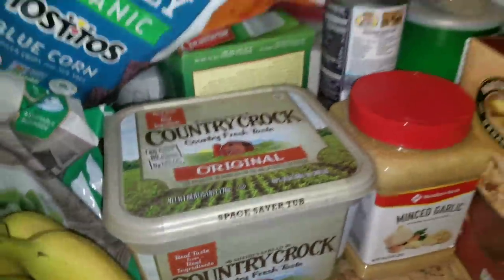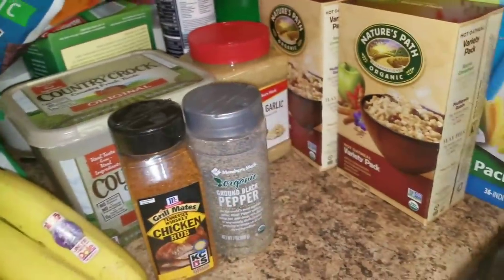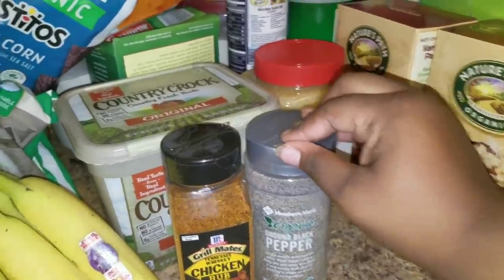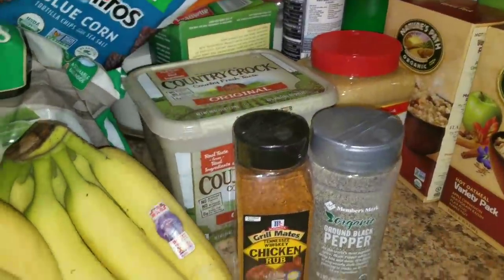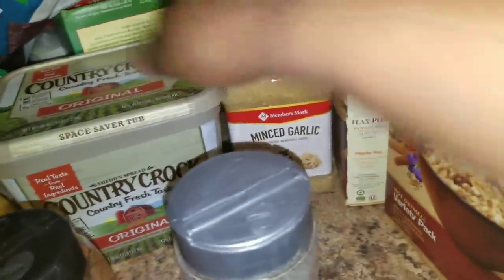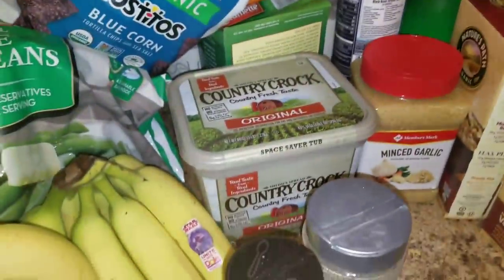I also got these seasonings. I was already good on seasoning, so I just got this Tennessee Whiskey Chicken Rub and this ground pepper. I thought it was another one, but you know how that goes. I also get this from there. This is not new, but I get this from Sam's Club, and it's really good. So, we got the minced garlic.